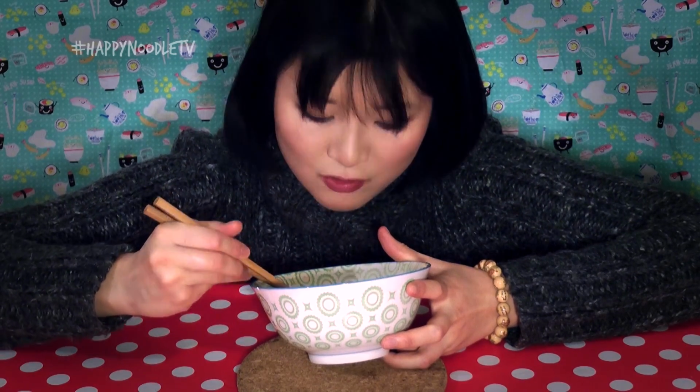Sometimes I just feel like not having soup noodles, I just want to change. So this is a really great way just to have something a bit different.